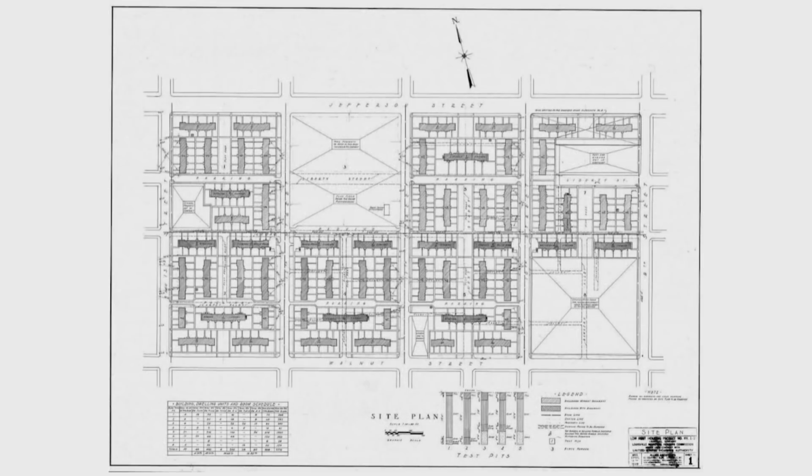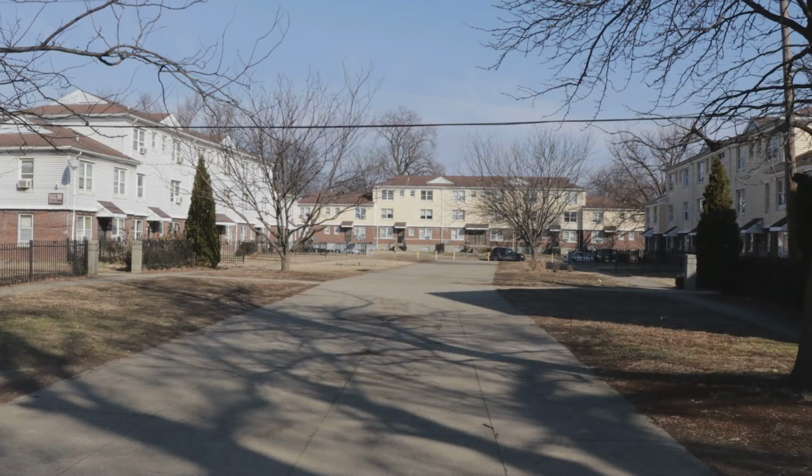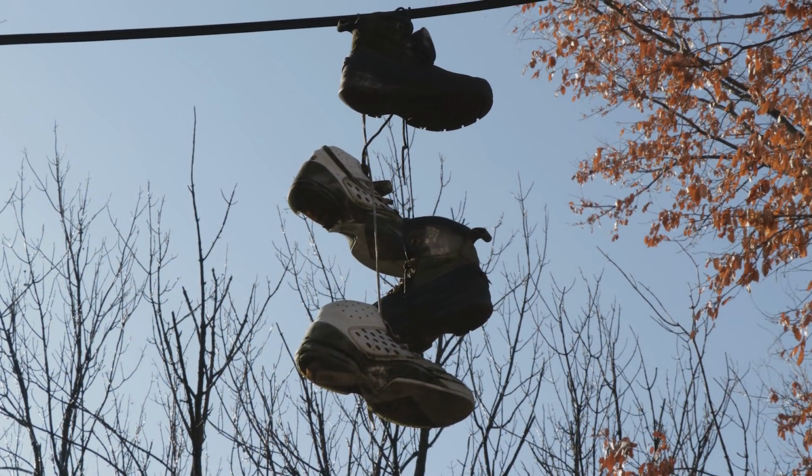The 31.4-acre site originally included 808 units and 59 barracks-style buildings. Arranged over 8 superblocks, the buildings faced interior courtyards, a well-meant idea, but one that turned out to provide isolated gathering places for gambling, drug dealing, and other nuisance activities, often committed by outsiders.